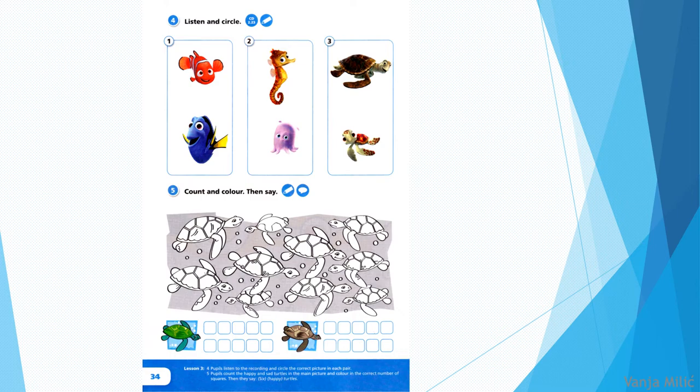Now, listen and circle the correct animals. A sada slušajte i zaokružite tačne životinje. Track 2.23. Listen and circle.